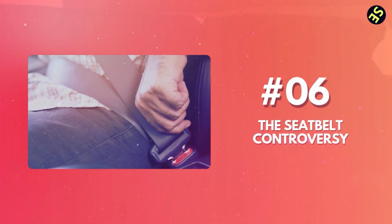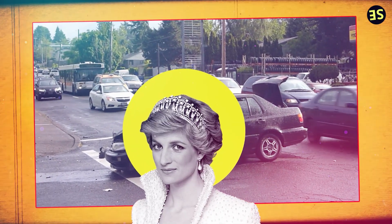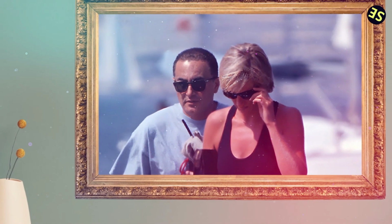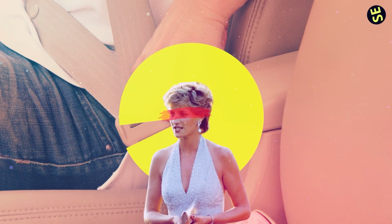Number 6. The seatbelt controversy. One of the most confounding aspects of the tragic crash that claimed Princess Diana's life is the seatbelt issue. Both Princess Diana and her companion Dodi Fayed were reportedly not wearing seatbelts at the time of the accident, a fact that seemed out of character for Princess Diana.